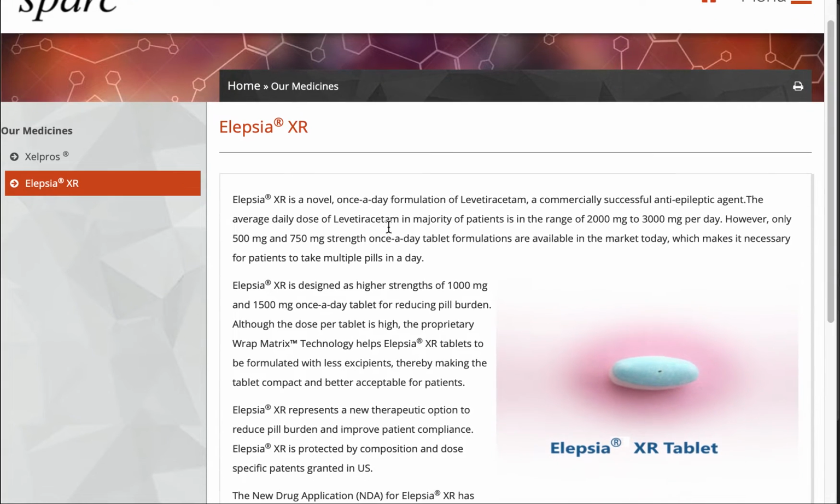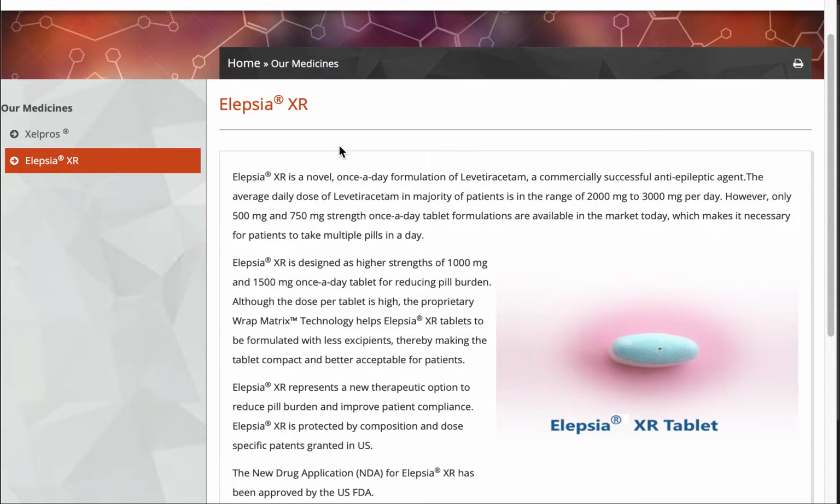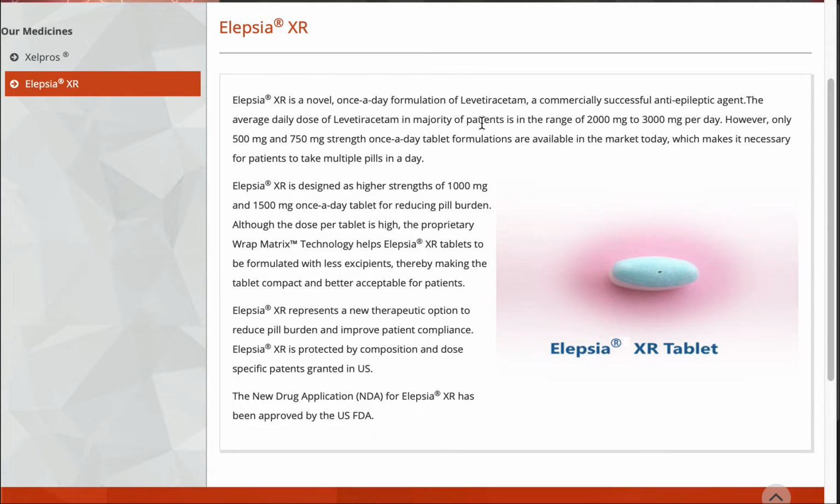Secondly, it has this drug called Ellipsia, which is for epilepsy. What happens with epilepsy is that patients majorly have to take 2000 to 3000 milligrams of this API every day. This actually means taking many pills together, because 2000 or 3000 milligrams is a huge pill size. So they designed a pill that has higher strengths of 1000 mg to 1500 mg, compared to the pills available in the market of 500 mg to 700 mg, thus reducing the pill burden. This has received a very good response in the US, and like I showed you earlier, it has been approved by the FDA and is in the market.